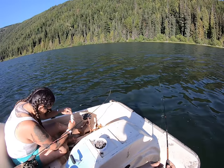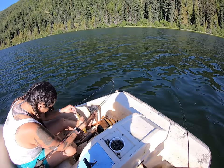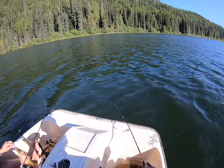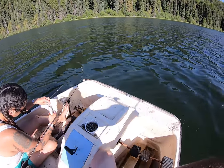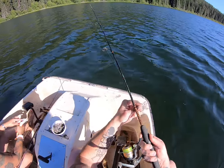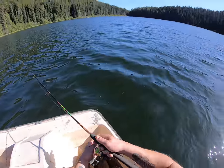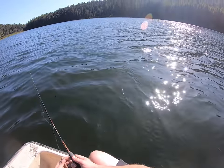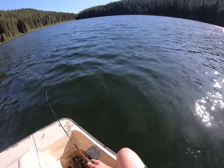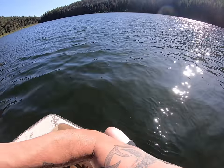They've been hitting like right in front of us. So that one hit. There's a bump right there. There you go. Oh, damn. He's still coming after it. Pretty sure he gave up on it now. They're jumping around back here. You can hear him jumping back here. They're jumping everywhere. Oh, fish on again. There we go.